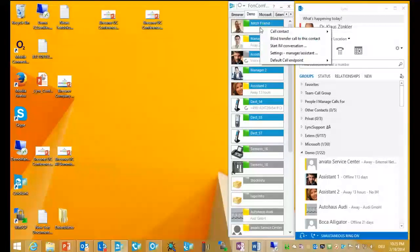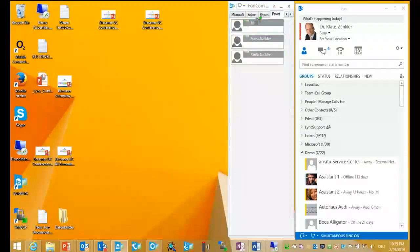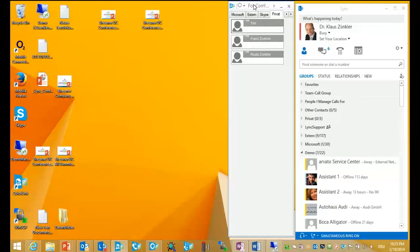I have to take another example. For example, my family. I can call, the other numbers are lost, I don't know where. So I can set the numbers to different types. For example, you can see here that I can call my home with a home number, or here it's a mobile number. So this pointer depends on what is preset to that contact.